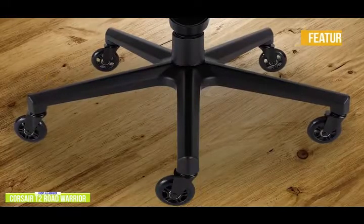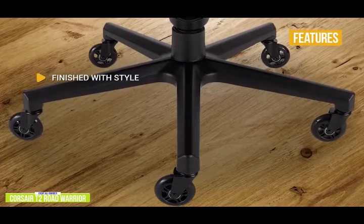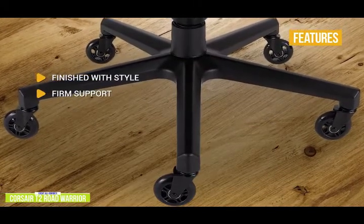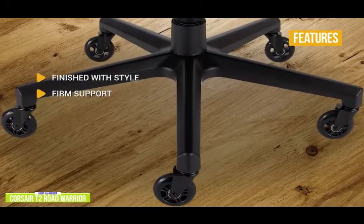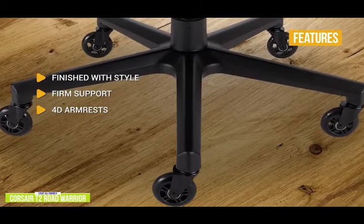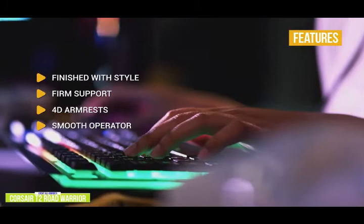The key features are finished with style. Two-layer color accents or an all-black option in PU leather creates a perfect match for your gaming setup. Firm support provides good overall support and includes lumbar and neck pillows. 4D armrests lower and raise the height, slide forward and backward, and left and right. Smooth operator, rollerblade-style wheels allow effortless movement without marking your flooring.